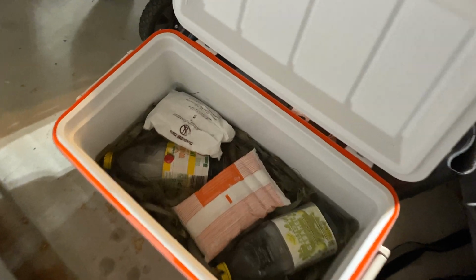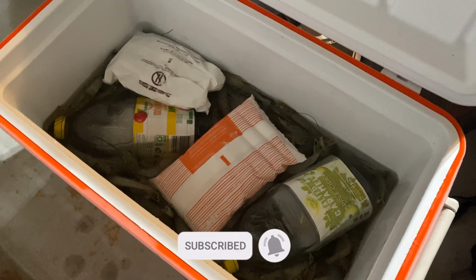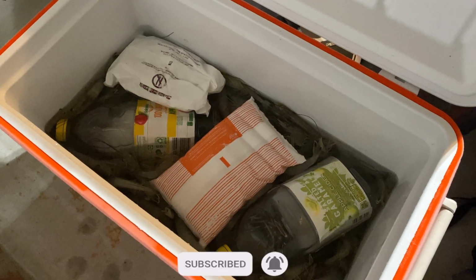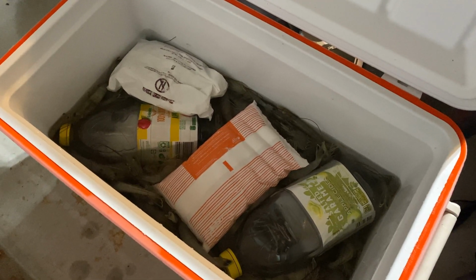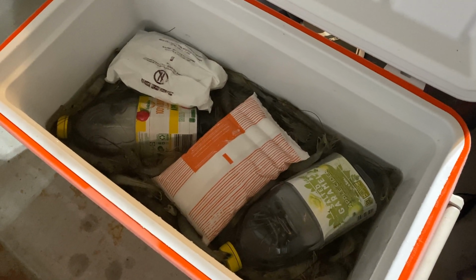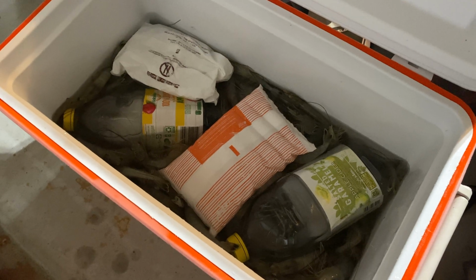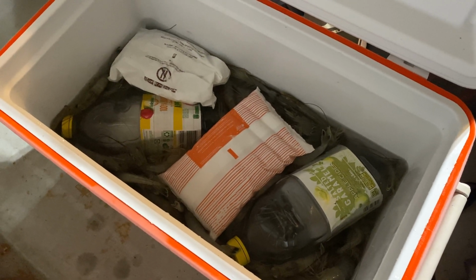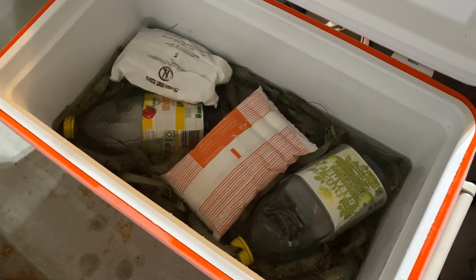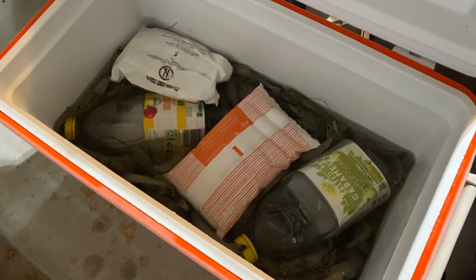Alright, well here is my half of the shrimp tonight. We got about 3/4 of a cooler tonight. So decent size. Not too bad to bring home considering conditions.